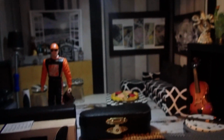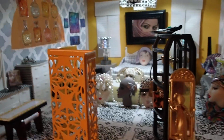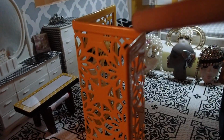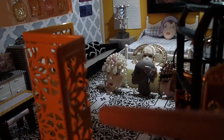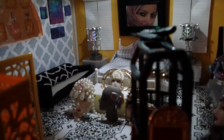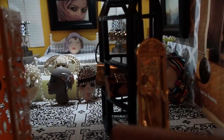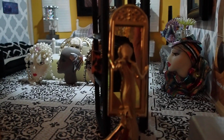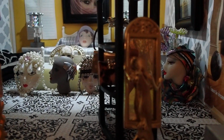Alright, so let's move on to the next room because I don't want to run out of space or anything like that. Now this room, this is a partition here. I made it a partition, but it's really a metal card holder. So I figured it kind of divides the changing area from the room. There's a rack here with handmade bags. And look at this beautiful piece right there. See it? It's a woman holding up a mirror. And it goes great in here.